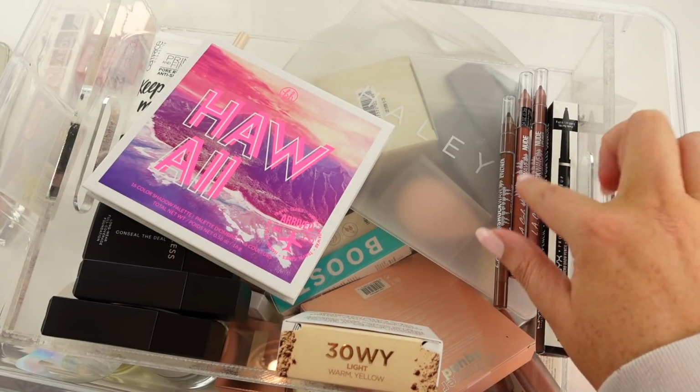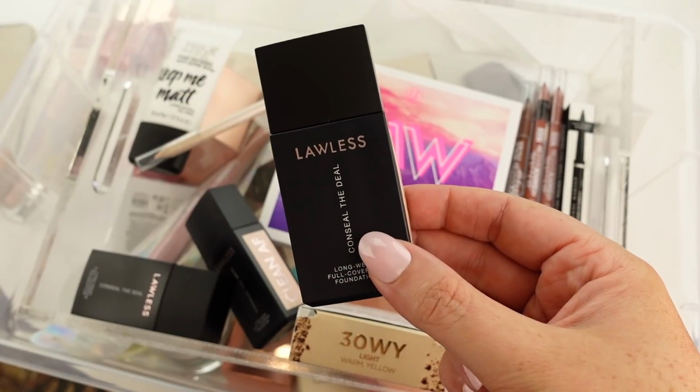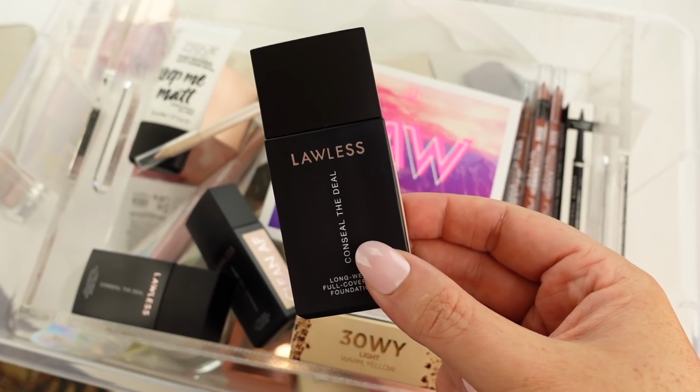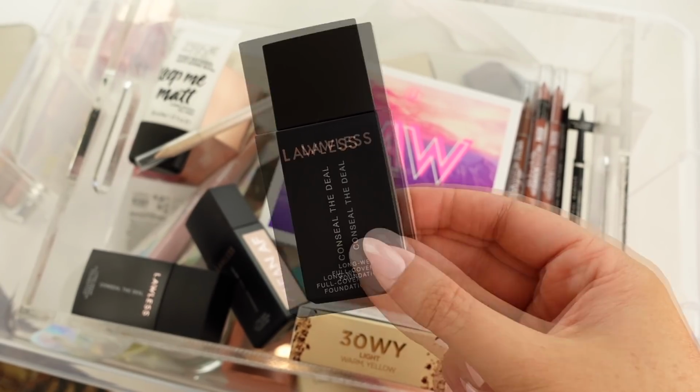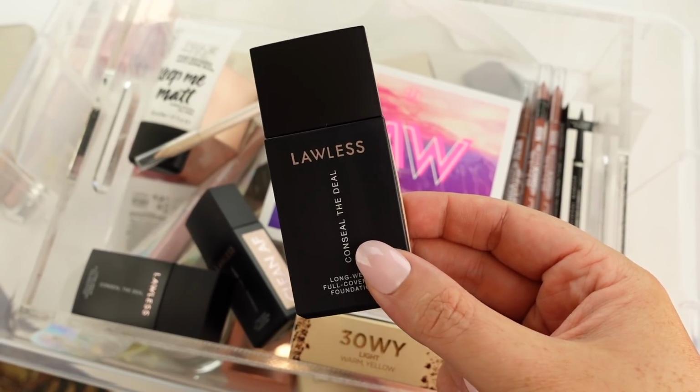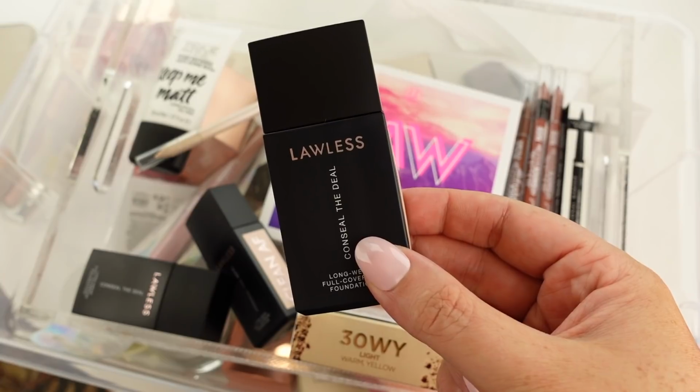So I have some LA Girl lip liners. This is from the brand Lawless. It is the Conceal the Deal foundation. I actually went to a Zoom call where the founder was talking about this, and it sounds amazing. It's supposed to be very lightweight, just give your skin a smooth, even look. So I'm going to put this to the test as well.